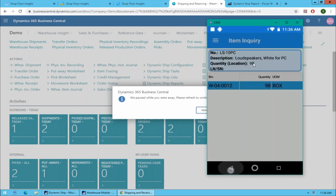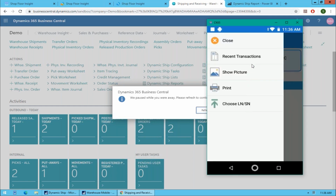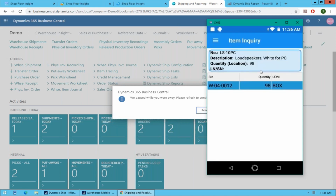So I can look at those recent transactions if I like, and I can also come in here and look at the picture. I don't actually have a picture on this particular item. But if I did, it would pop up that picture, and that picture comes from within Nav or Business Central, just off the item card. Maybe I get to that bin, it's completely empty, and I don't know what it looks like. The description might not be enough. If I have that picture there, which also, by the way, you can have pop up while you're picking, so I scan an item and it'll pop up the picture, maybe I can spot that item just sitting on the shelf beside where it's supposed to be. I can move it over and keep going.